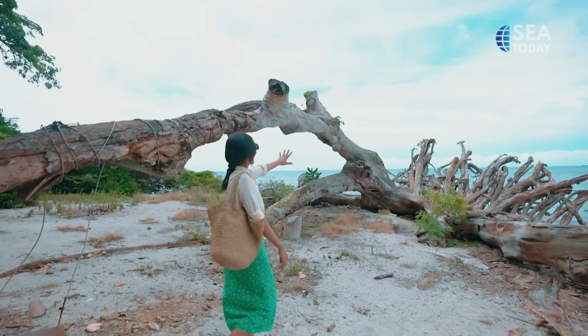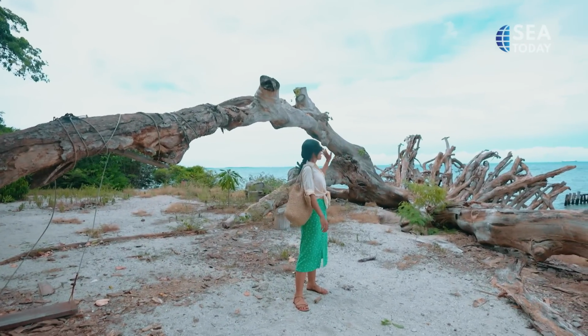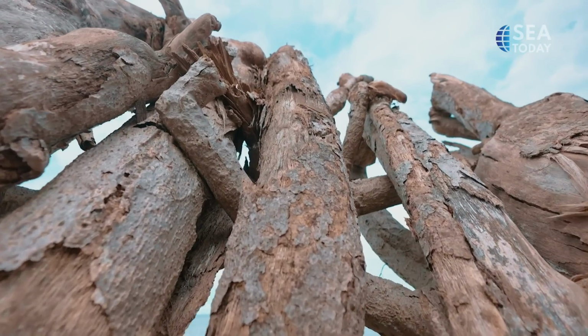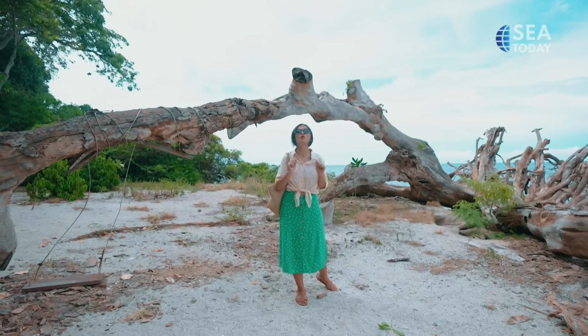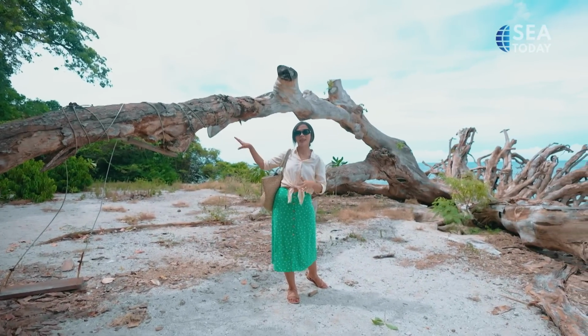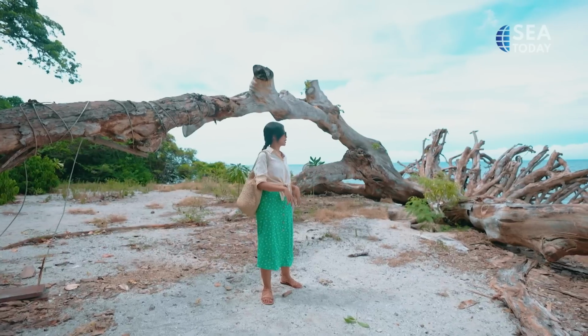Look at that. That's the roots of a tree called a Java olive tree, or here we call this pohon kepuh. But this tree has become popular because people call this pohon jodoh, because they believe that if you take a picture underneath this tree, you will get a soulmate or a partner or whatever you call it.